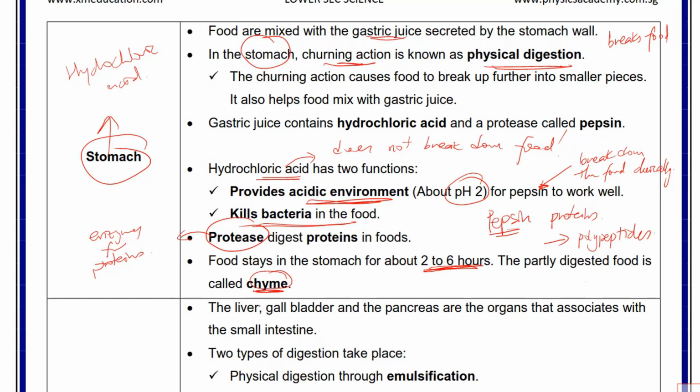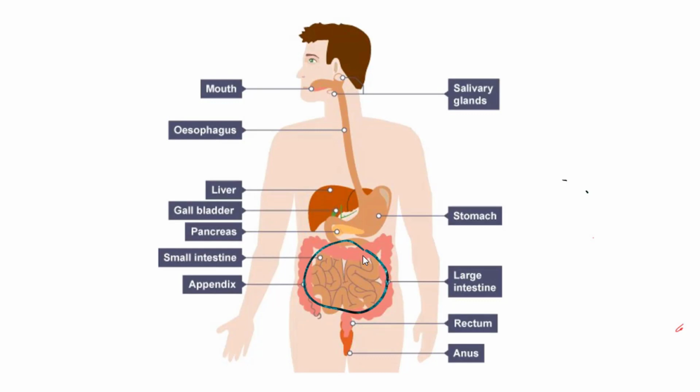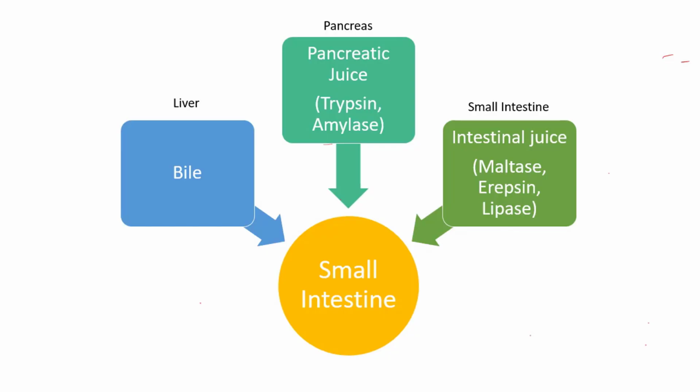This digestion process takes around 2 to 6 hours, and then the chyme will be transported into the small intestine. As the digested food in the stomach becomes chyme, it travels down into the small intestine here. Now this is where most of the digestion takes place. And it's not very hard to see why there's so much digestion going on.